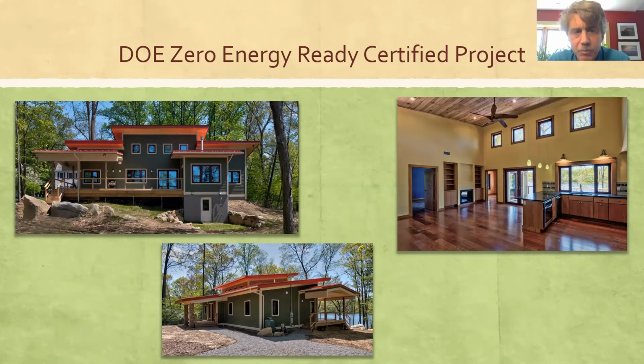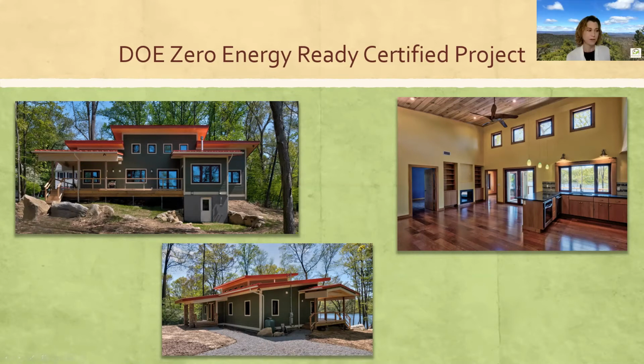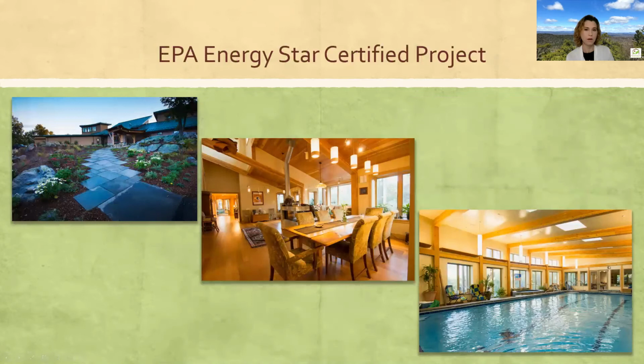And that was a direct result of the Energy Star and Indoor Air Plus design review and energy modeling process. Absolutely. So that's this project. And I know you had another one that was a certified project.